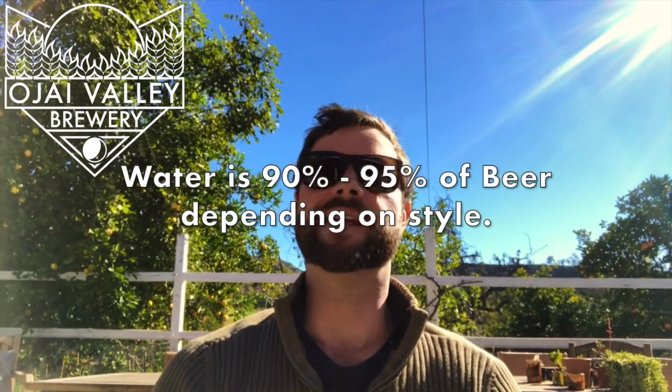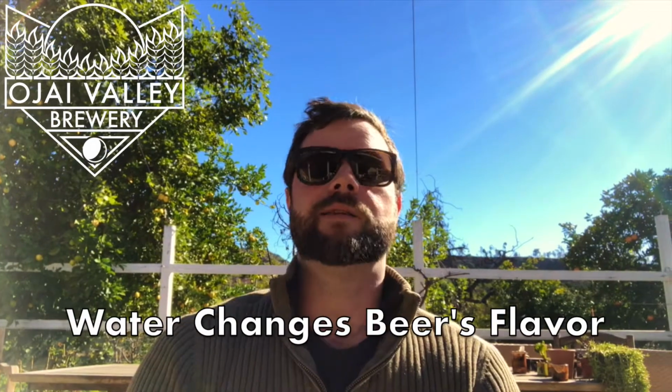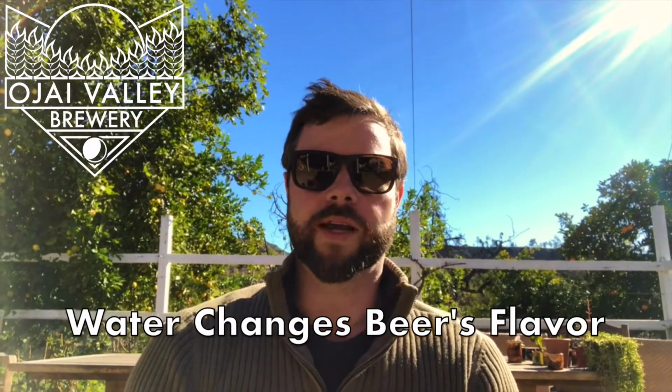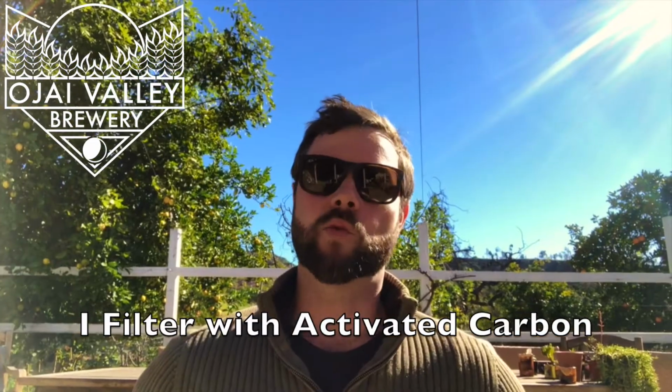Water is about 95% of the entire solution that we call beer, and affects mouthfeel and flavor and aroma, and the overall chemistry of how grain and herbs work together. I'm lucky to live in an area with great drinkable water. The water I use gets filtered to remove chlorine and nothing else. I use the water profile that Ojai has in its natural form, and I do it because I think it's an important element of the authenticity of the beer.